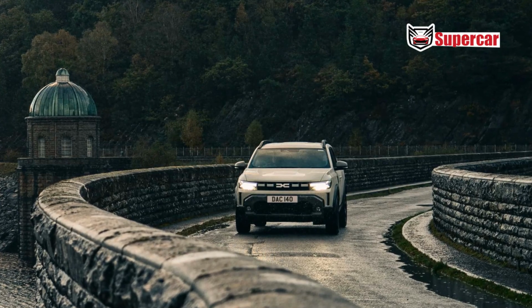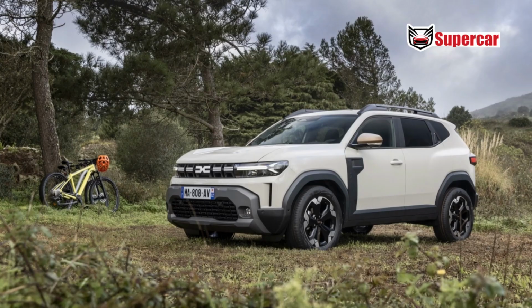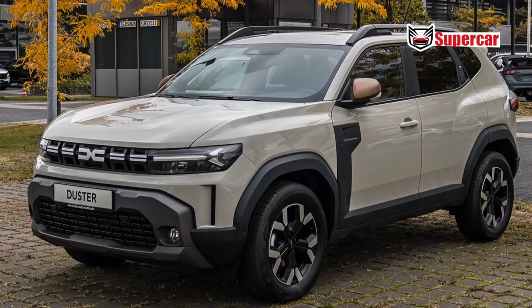Alright, let's talk about the bottom line. Value. The Dacia Duster 2025 is positioned as a budget-friendly SUV, but is it really a good value for your money? Well, on paper, it certainly seems like it.